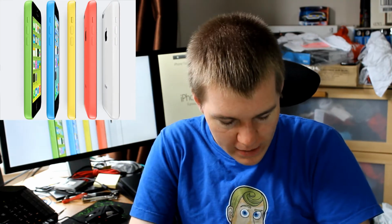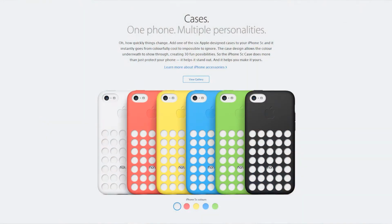So Apple released a brand new, I say brand new device, a new device called the iPhone 5C. And basically it's a new phone, what they're calling it, a new phone. It's got 5 colours: white, pink, yellow, blue and green, and it also comes with several cases that match up with the colours of the iPhone 5C as well.